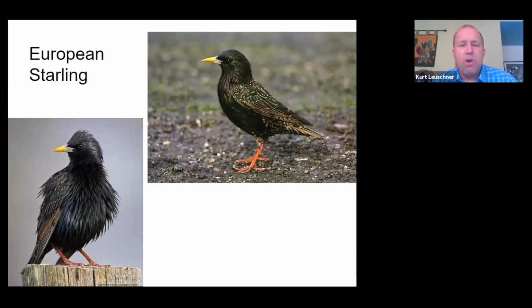This is a bad bird. It's a non-native species. It's an invasive species, which means not only is it non-native and not from here, it is causing problems with our environment and with the ecology of the area. And that is because the European starling, which was imported from Europe in the late 1800s to New York Central Park, is a cavity nester, and it's a very aggressive one.